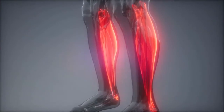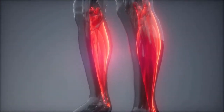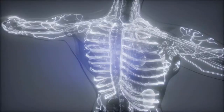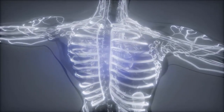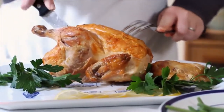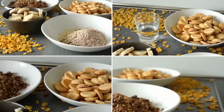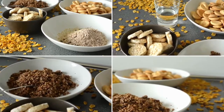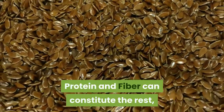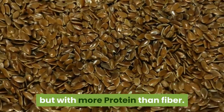As a rookie to running, you should know that your body will damage tissue and muscle during your training. If this tissue and muscle is not repaired and strengthened, then you're likely to suffer injuries as you progress with your training. To ensure good tissue and muscle repair and build, you also need to be eating protein-rich foods. The carbohydrates that I mentioned above should constitute about 70% of the food you are eating. Protein and fiber can constitute the rest, but with more protein than fiber.